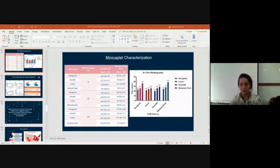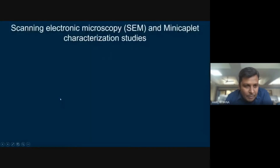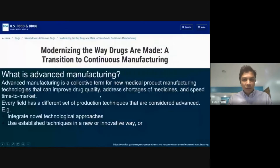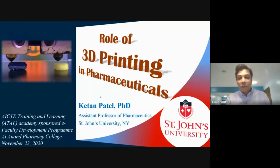Sir, it is already shared. Yes, sir, it is already. Sir, you can go to the first slide. Yes, role of 3D printing in pharmaceuticals. Sorry if you see something weird on the slides. This is last moment preparation, so forgive me if there is a mistake. I would kindly request everyone to mute your mics so everyone can hear clearly.